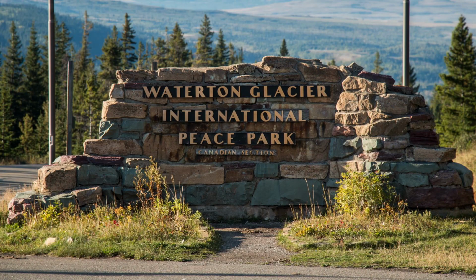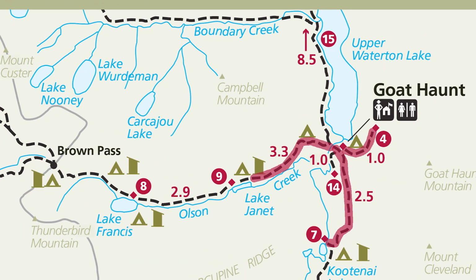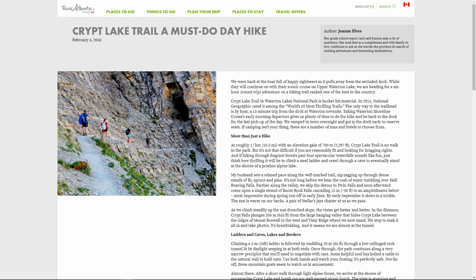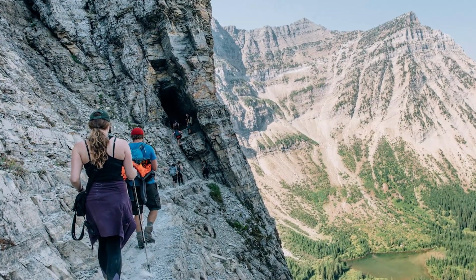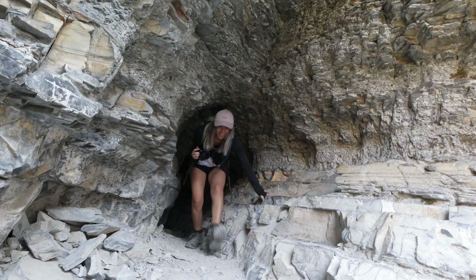The bulge above the border is the adjacent companion park in Canada called Waterton Lakes National Park. Together, they are the first international peace park. A few of Glacier's trails can be accessed through Waterton Lakes. And there are also some really nice hikes up here, including its famous, because it's so incredible, Crypt Lake Trail.